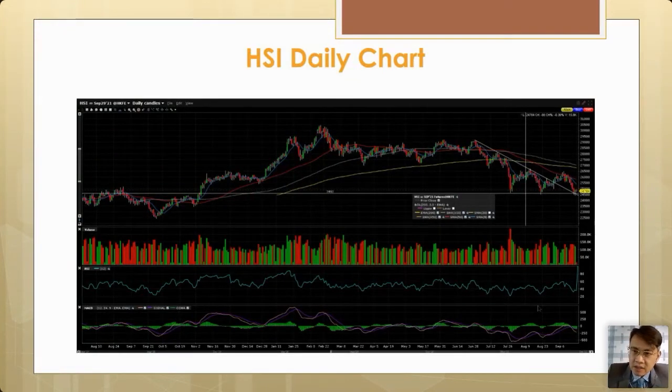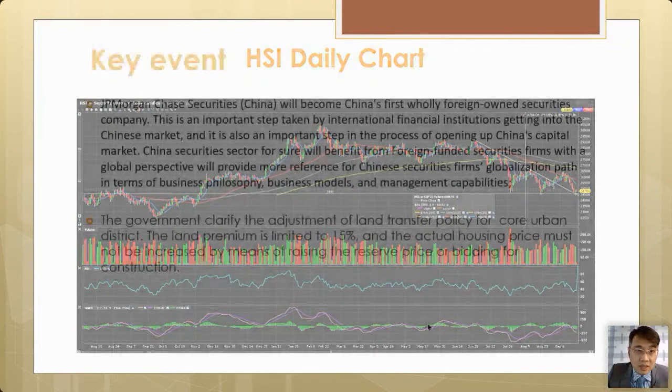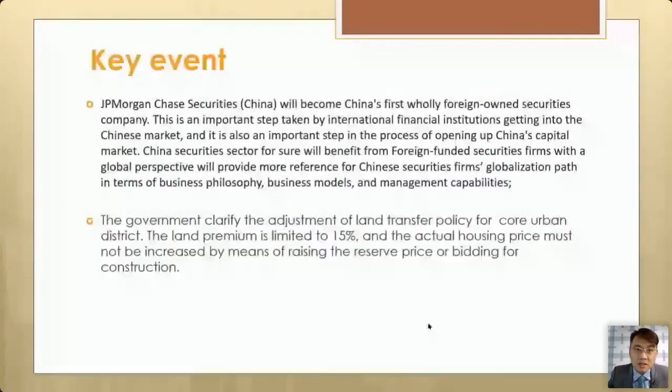As I remember, last time I said the range should be around 26,500 to 27,000, and the low should be 24,000. But right now things have changed a little bit. I think the low of this year could be even lower. It may test 23,000 within the month because there's some issue coming up. Let's see what's happened. Since August 6th, there have been some events happening.